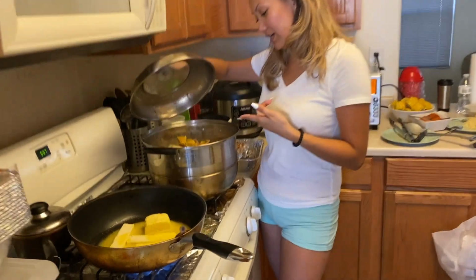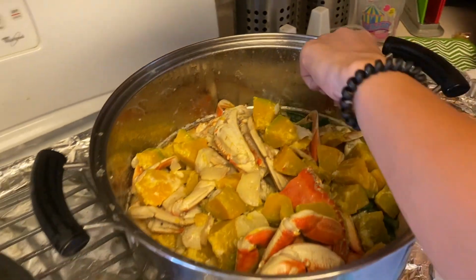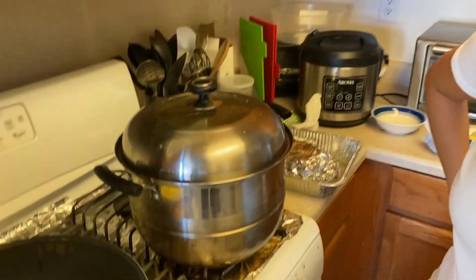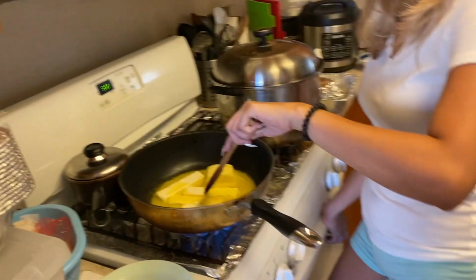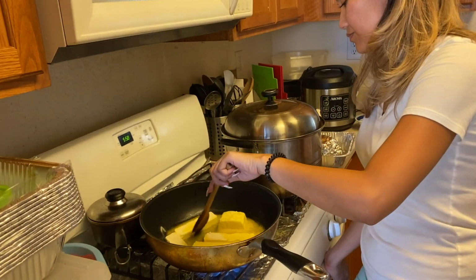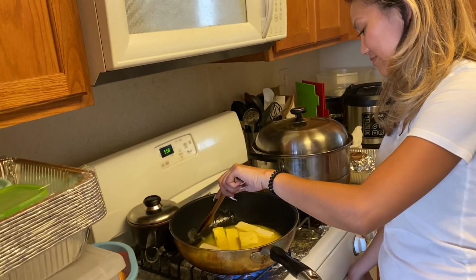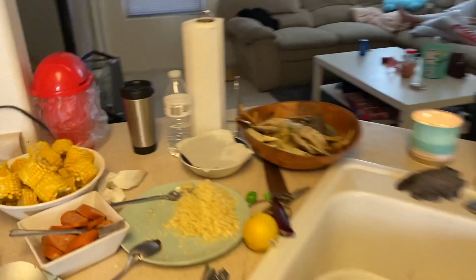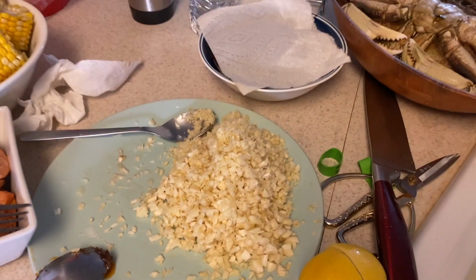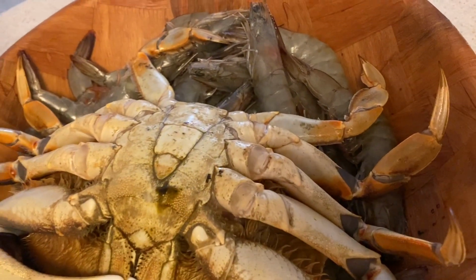Hey, this is done. Yep. Our Dungeness with coconut milk and squash and string beans are ready. So I am looking forward to eating that one. Now we're just cooking the Hot and Juicy shebang. Now it's a combination of Boiling Crab and Hot and Juicy. And look, there's a lot of garlic in here. Oh yeah, that's a lot of garlic. I like that. And there's sausage as well. And seafood.